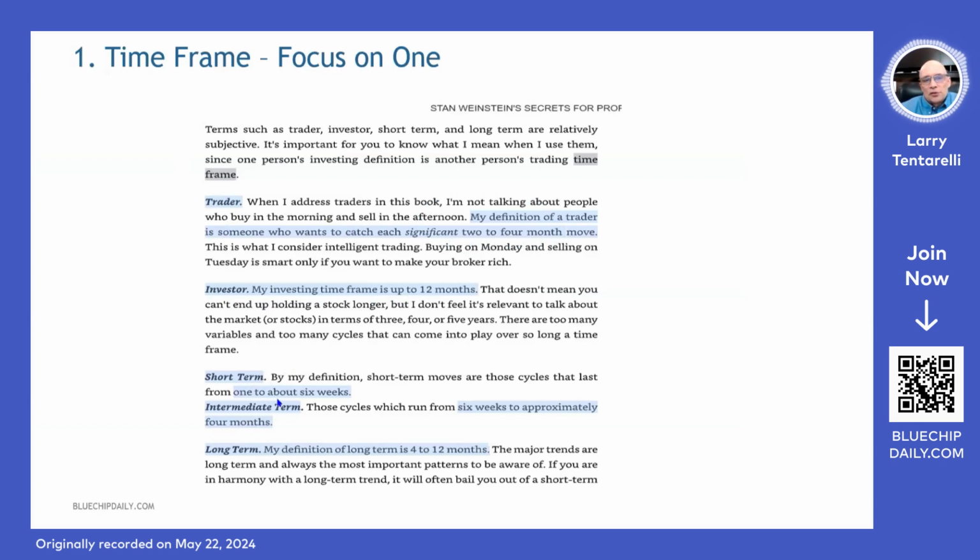Short term, he's talking about 1 to 6 weeks. And so for me, I would say that swing trading probably falls into that 1 to 6 week time frame. So I'm somewhere in the middle between a trader and an investor. And really the sweet spot for me is generally 3 to 6 months or 6 to 12 months. And we'll talk about that some more.